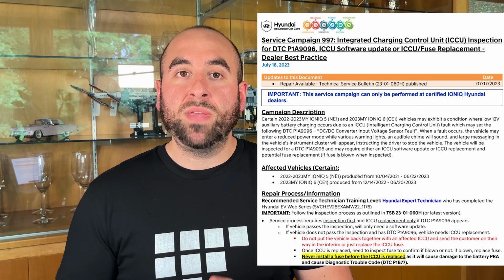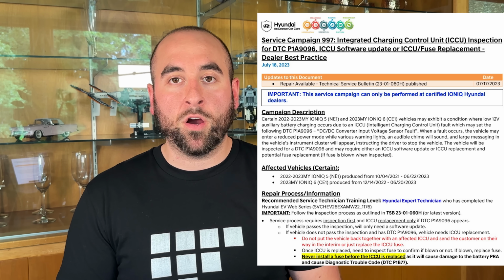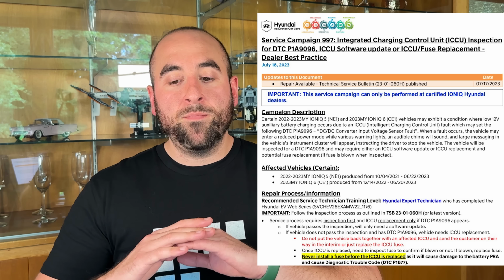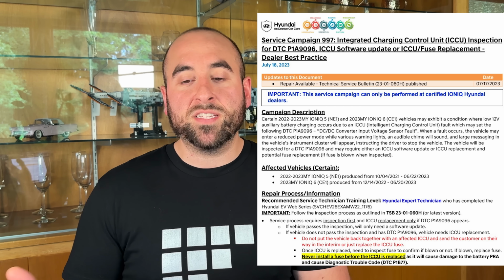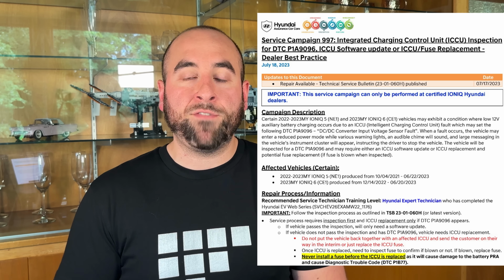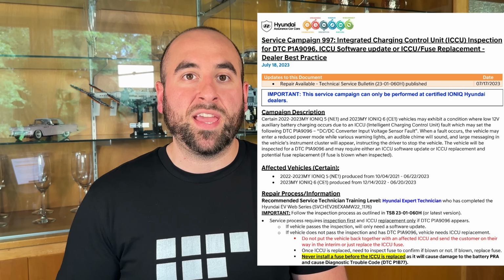They should be able to see it pretty readily in their system, because if you log into Hyundai Owners right now and try to schedule service for your car, it's going to have a big red box that says recall available. So they're treating this almost as a recall. They're not calling it a recall, but in some of their booking areas, it is being referred to as a recall. So this covers all Ioniq 5s in the US manufactured up until the end of June, and all Ioniq 6s manufactured up until the end of June.